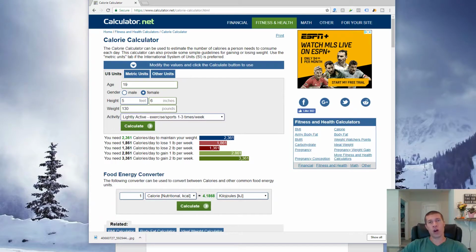Alright guys, now moving on, we're going to touch on a girl example here. Now this female is 19, she's 5'6", and she's 130 pounds. She's lightly active and is pretty much a little bit sedentary, but she's active about 1 to 3 days per week. Now, full disclosure, I'm going to run through these fast.